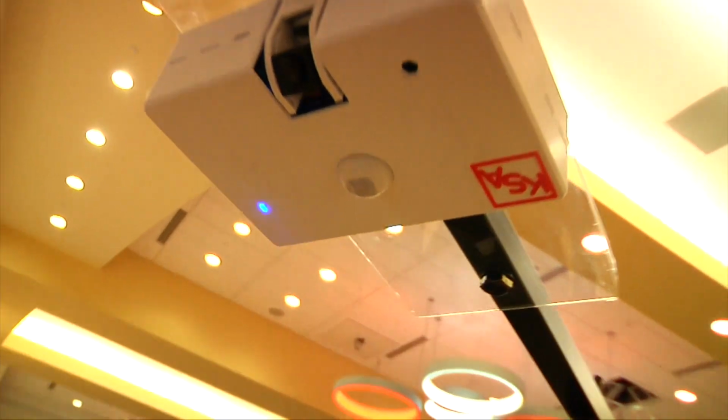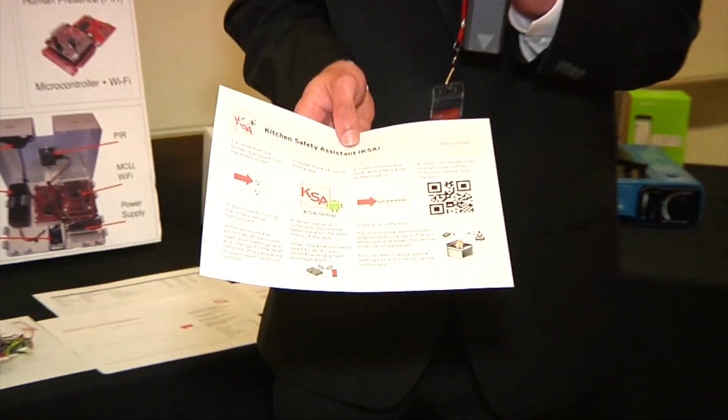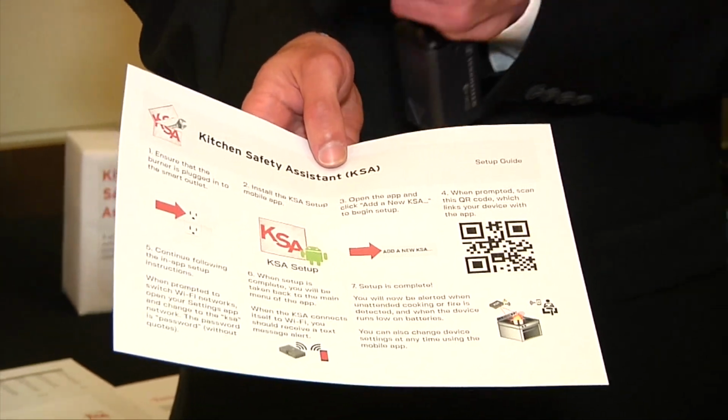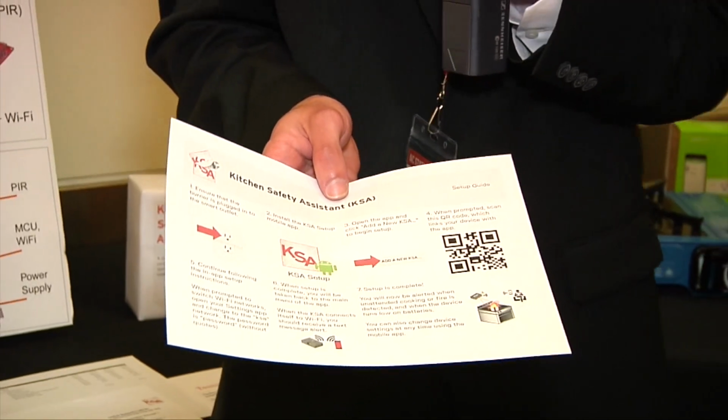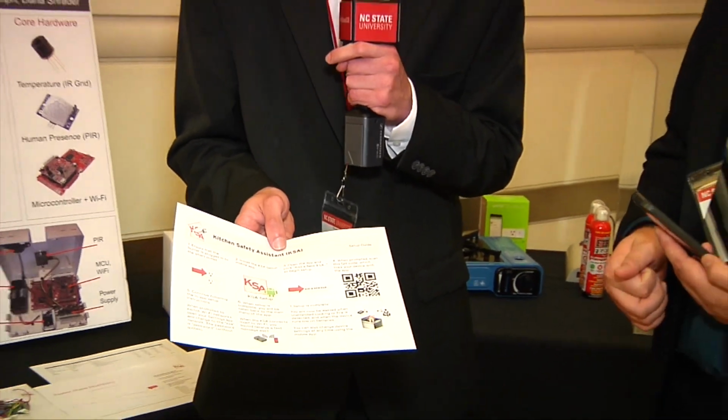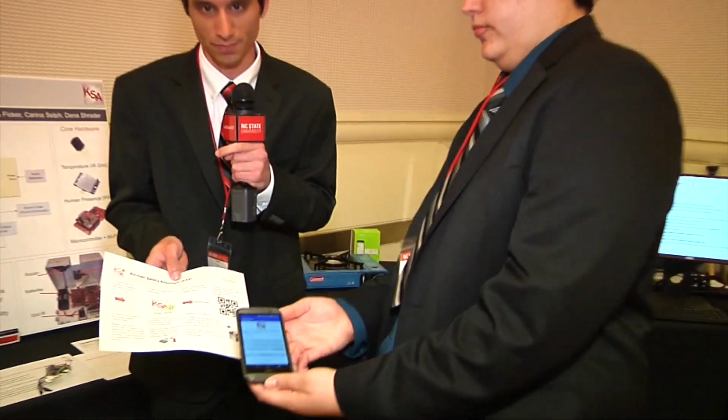So we'll go ahead and start with a demo. We have an instruction manual here that basically outlines how someone would do initial setup. The first thing is just ensuring that the smart outlet is plugged in, which it is, that's behind me. And the second step is just having the app installed. So we have that on the phone right here.